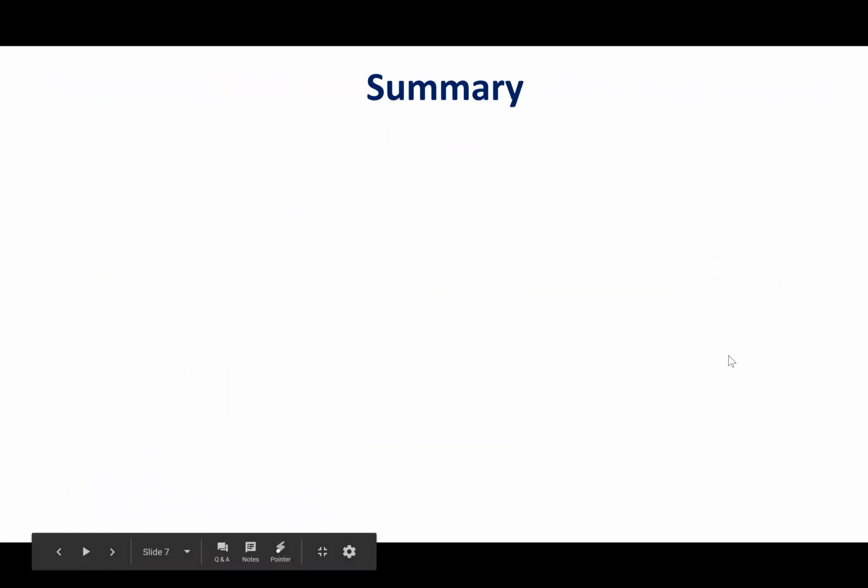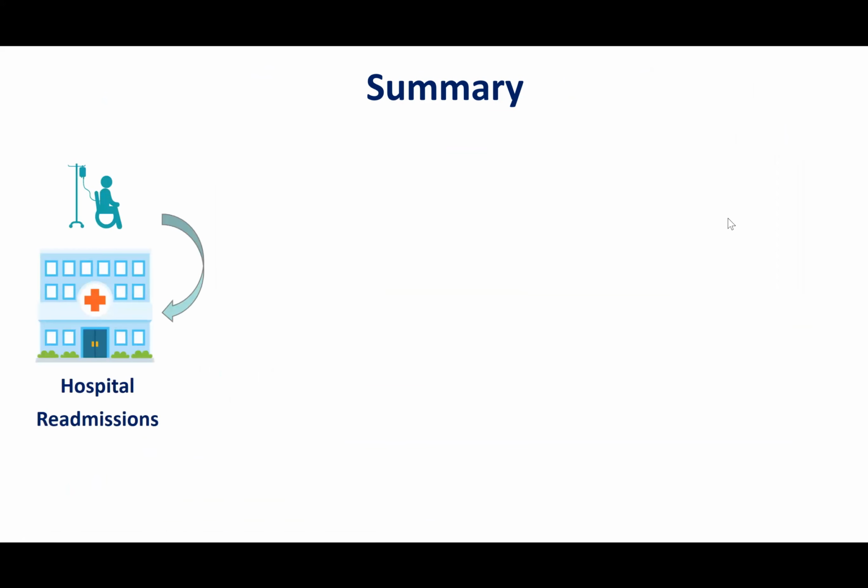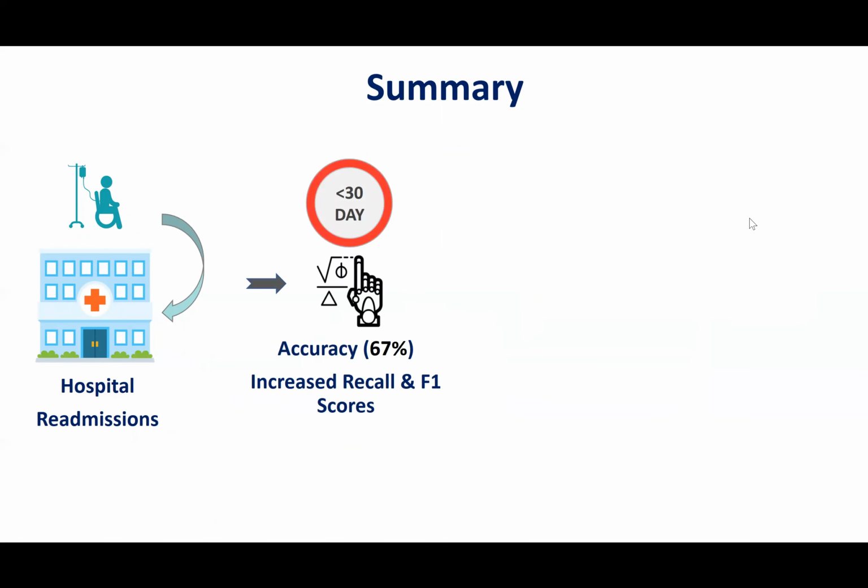To summarize, I wanted to address the problem of reducing hospital readmissions. For this, I collected patient data and built a supervised machine learning model with a 67% accuracy and increased recall and F1 scores. I then built a prediction tool for physicians to identify patients at risk of readmission and help reduce overall healthcare costs.